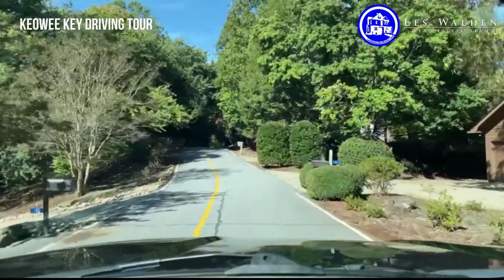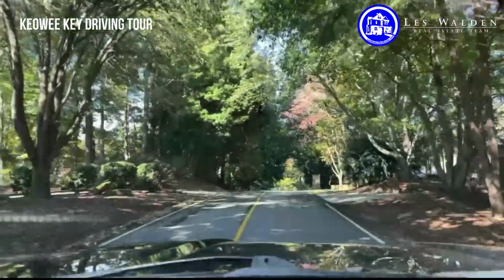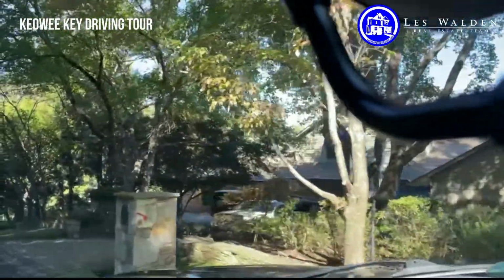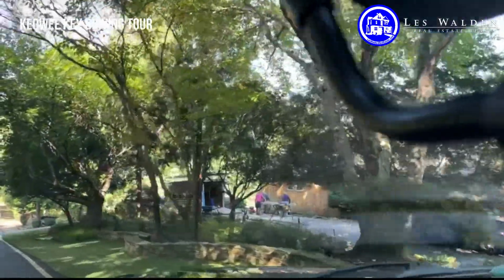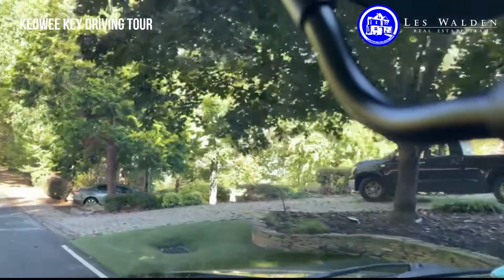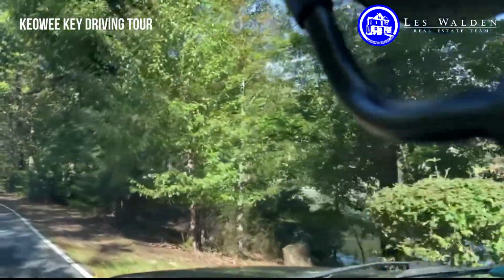We're passing 11 now, 9, and I can see the mailbox here on the right, 7 Point North. Give you a little better view of that. There we go. Gorgeous home. Again, a little over 6,000 square feet. Doing a little bit of work to the property now. What a wonderful, wonderful piece of property. And incredible lake views and mountain views.